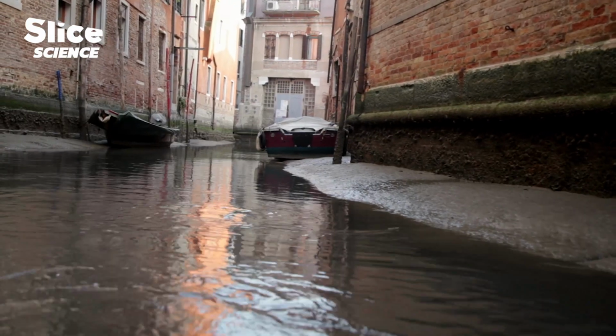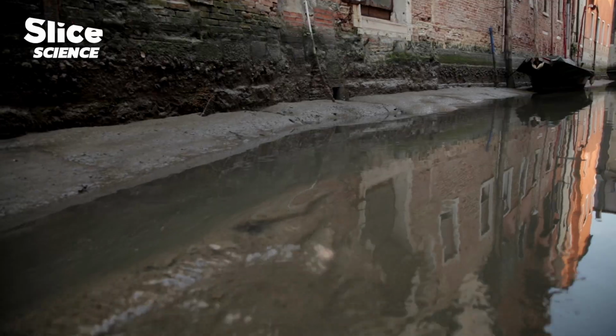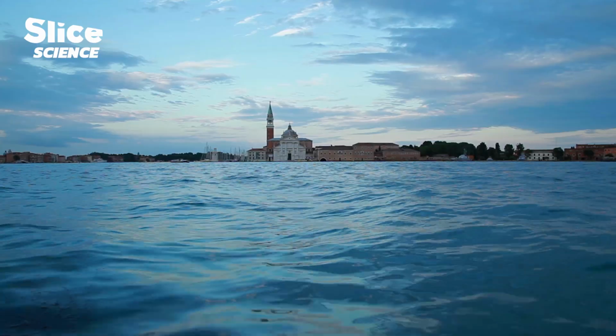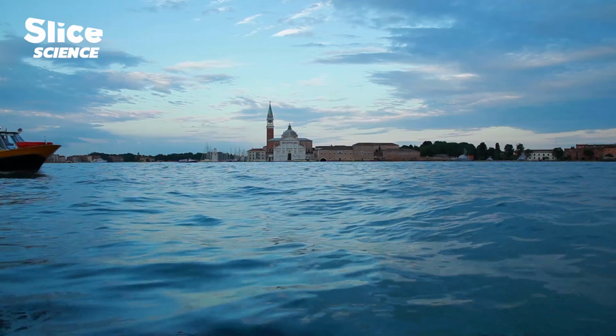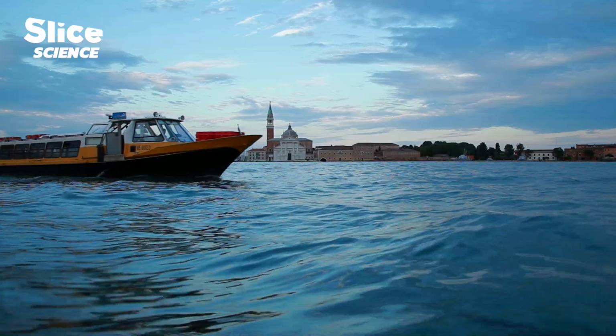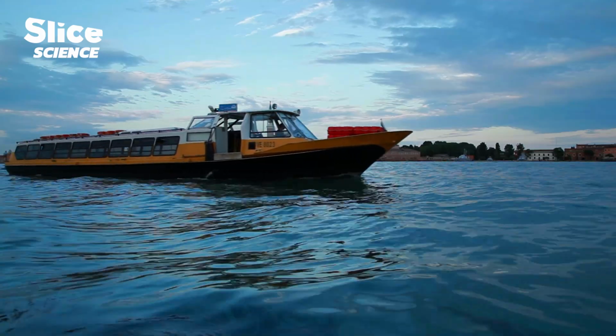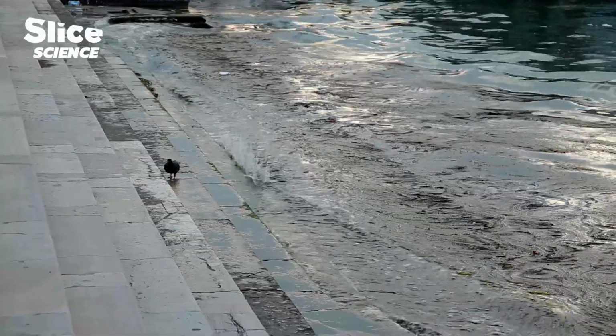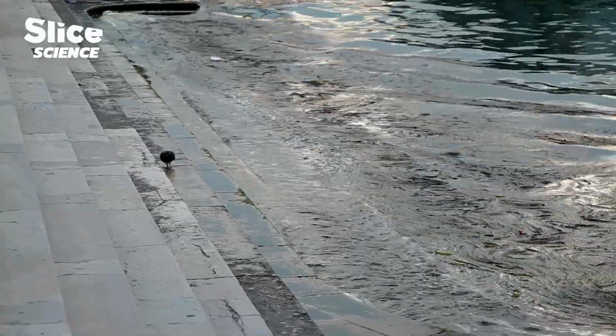Another concern is the impact MOSE closures might have on the lagoon water quality. It is the sea itself that is responsible for keeping the lagoon waters clean, since there is no sewage system and black water is released into the lagoon. Some worry that closing the lagoon more frequently could tip this delicate balance.